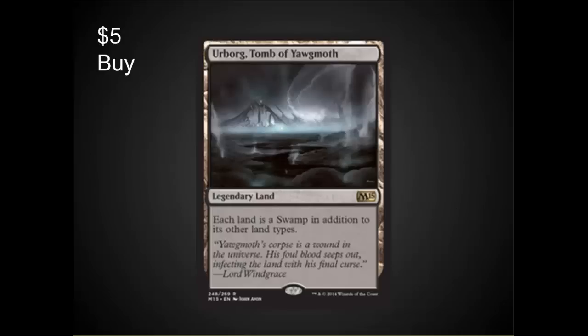Urborg, Tomb of Yawgmoth is down to $5. That is incredible. This was an extremely expensive card a few weeks ago. The reprint has definitely impacted the value. It is going to be a long-term favorite, so definitely buy it at $5.